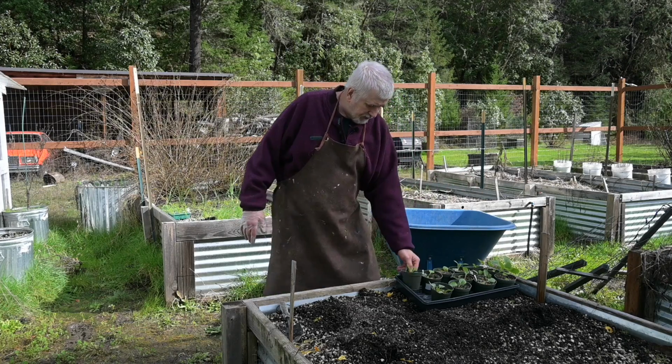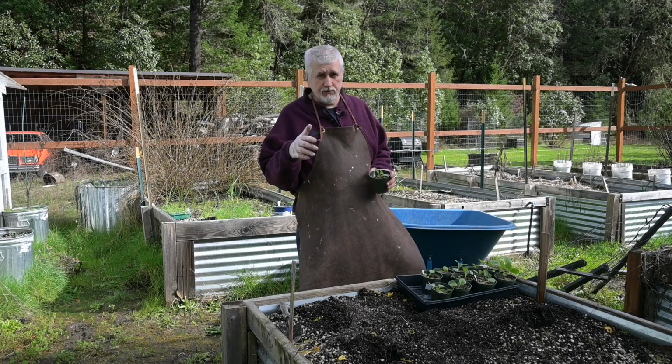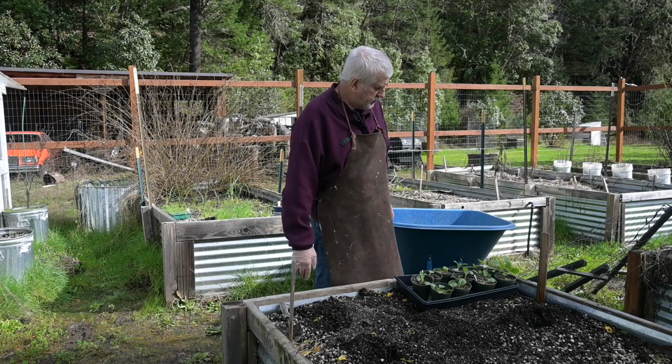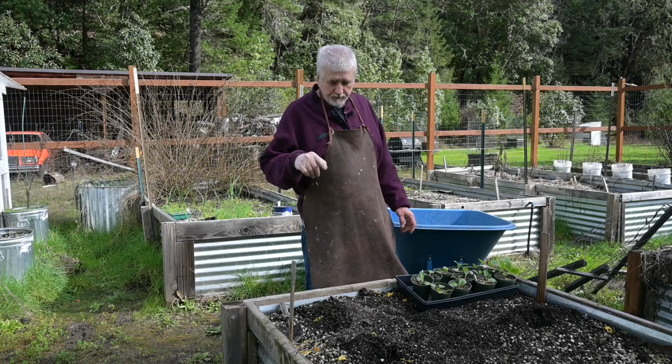And I've got 30 of these. But these are going to be part of my cold hardy plant sale, which is going to be my onions and my broccoli and all the spinach and the cabbage. But that's coming up in just a couple weeks.